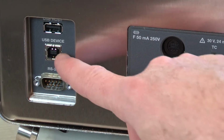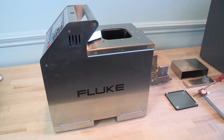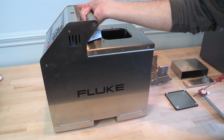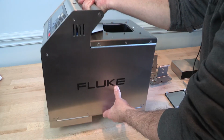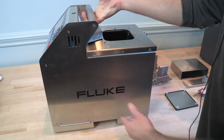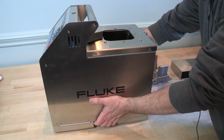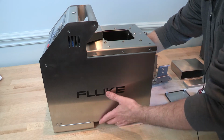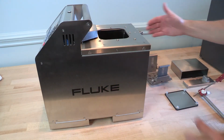Also over on the left, you see we now have a true USB interface as well as an RS-232 interface. So the microbath has an integral handle here in the center, and it's balanced very nicely. If you lift it up by that, the weight is nicely balanced. There are also some integral handles on each side down here that can be used for lifting the bath as well. So if you're moving it around a table or around a bench top, these handles are great as well.